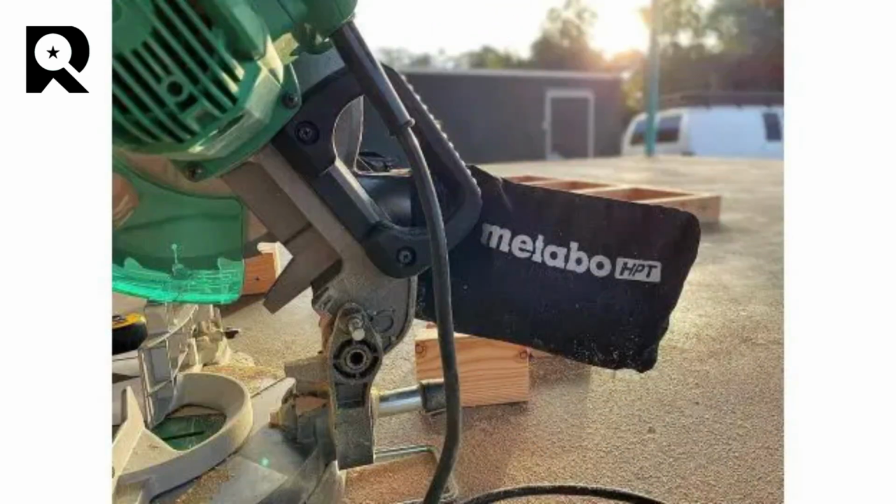While it doesn't have dual bevel capability, it makes up for it with its ease of use and straightforward operation, making it ideal for beginners or those who don't need advanced features. The saw comes equipped with a large, easy-to-read miter scale and thumb-actuated positive stops for quick and accurate adjustments.